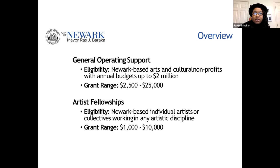However, you also need your tax records, your 990. And so that's really, I think, the deciding factor for a lot of LLCs. If you do not have your 2019 or 2020 IRS 990 forms, you might want to just consider applying as an artist collective under artist fellowships. And that grant is up to $10,000.